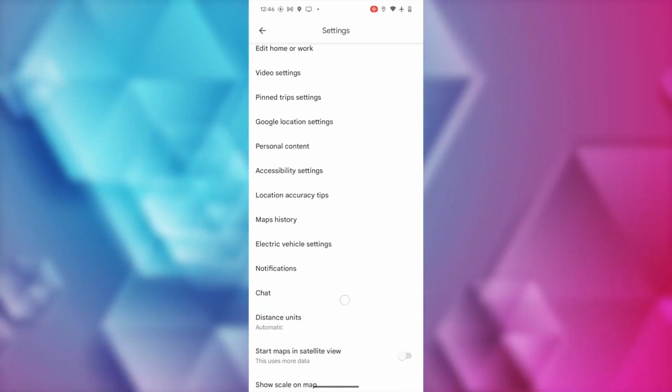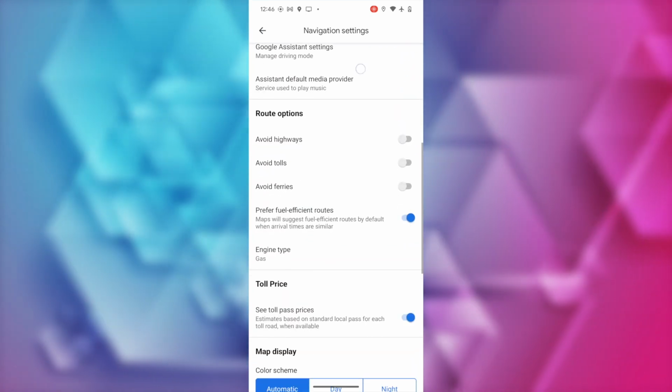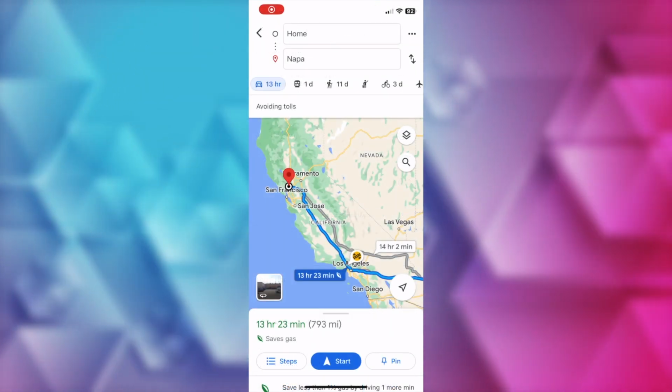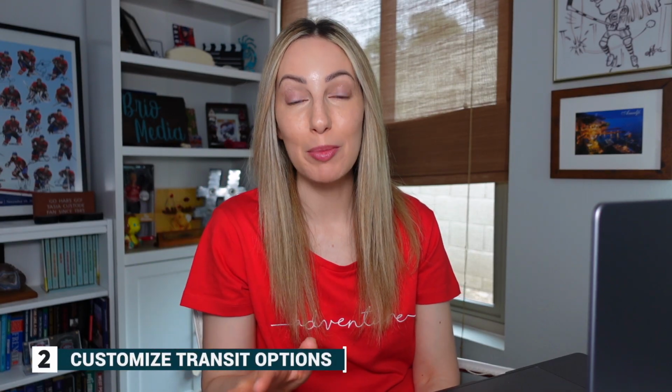Today, I'm sharing the best Google Maps settings that are sure to make your life easier. So let's go. So first up, you can request fuel-efficient routes. You guys may have noticed this on some of my other Google Maps videos, but here's how to toggle that on. On mobile, from your Google Maps settings, head to navigation. Scroll down to toggle on the option to show fuel-efficient routes. So this won't only show you that route, but it'll give you the more fuel-efficient route alongside the alternate route options. Gotta love it.